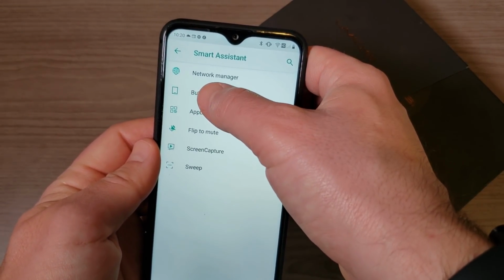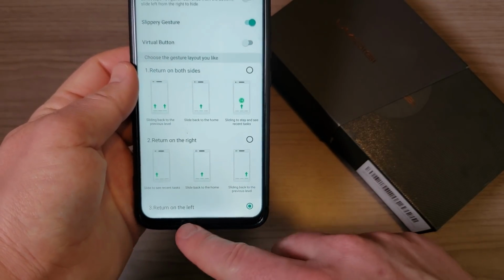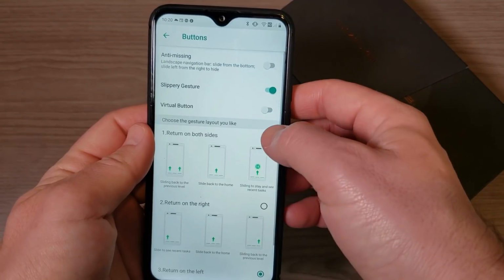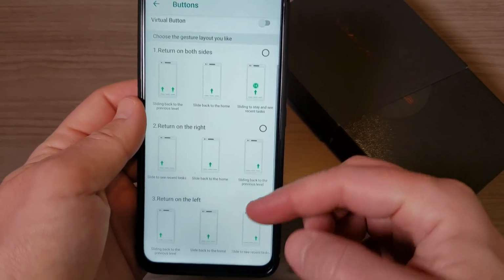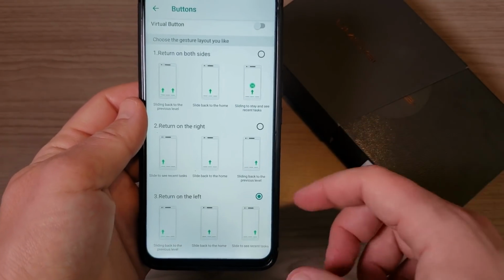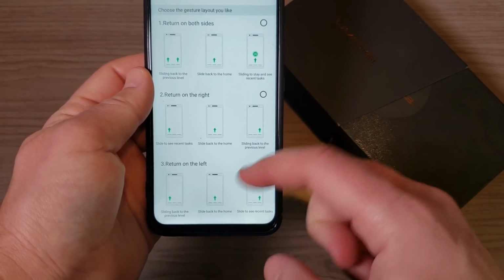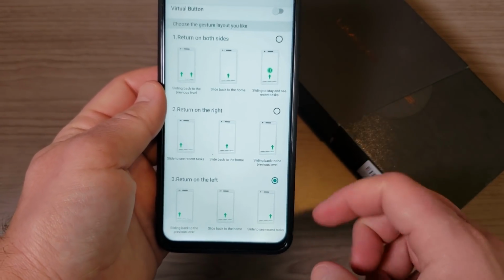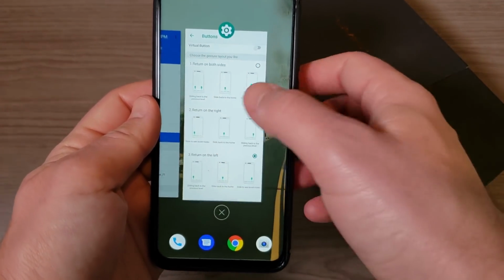I'm just going to go ahead and show you this buttons one here real quick, because you notice that there are no software keys here, and that's because I've turned them off. So that is a nice option to have. So we have slippery gestures, and that's what these are down here. So basically you can just swipe, and I've chosen to do the return on left. So that basically means a swipe to the left is the back, swipe to the middle is home, and then swipe over here to the right is my recent task. So if I go over here, I can go into my recent task.